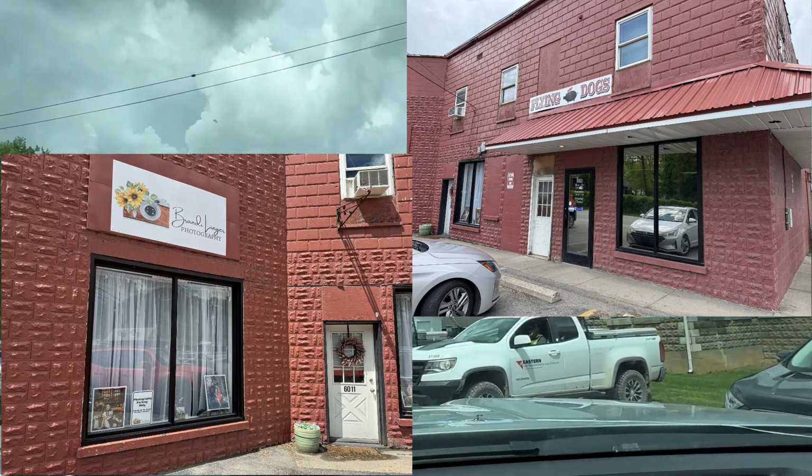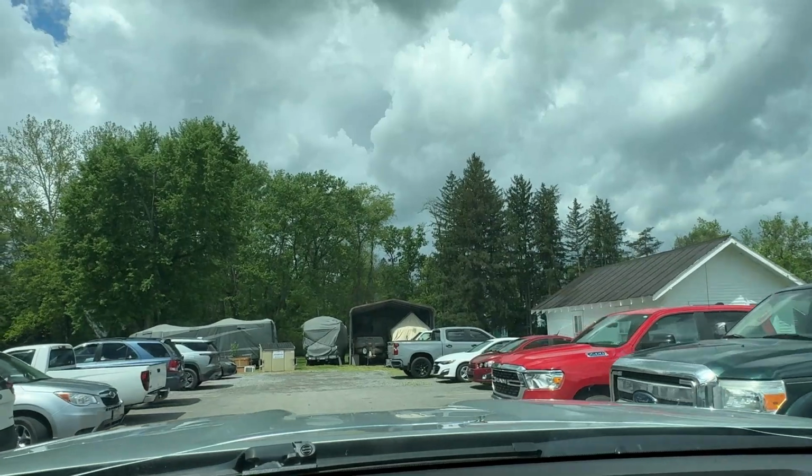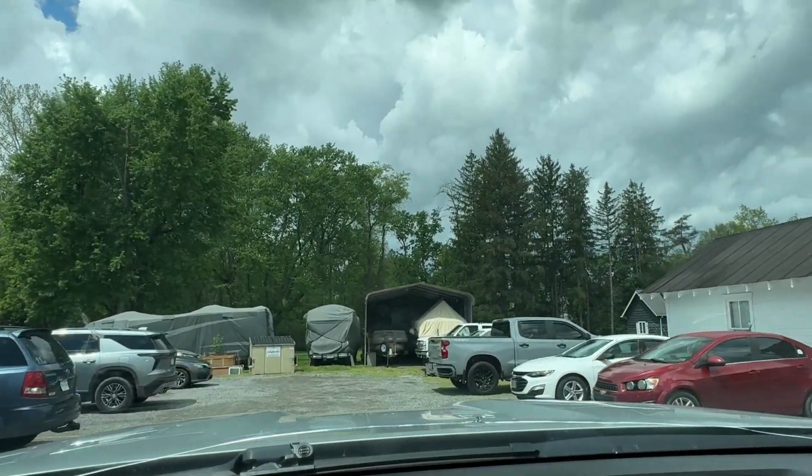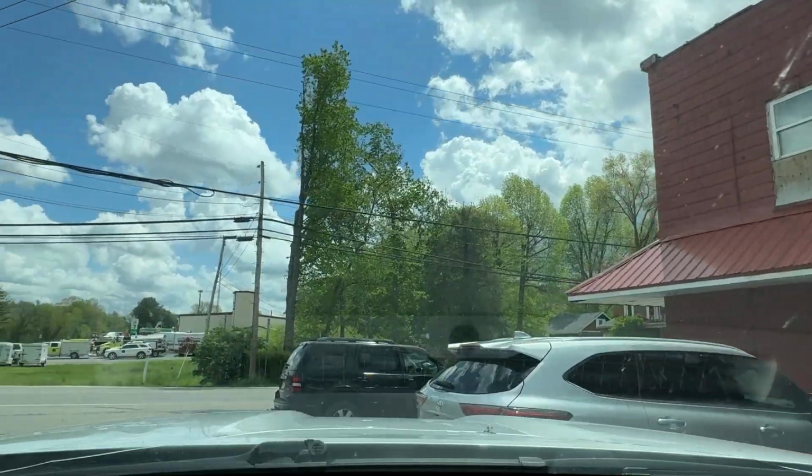She's a very talented photographer. She's from Jane Lew, and she's actually done photos for me before. I really like her. If you're interested in checking out her work, you can find her on Facebook or on her website.